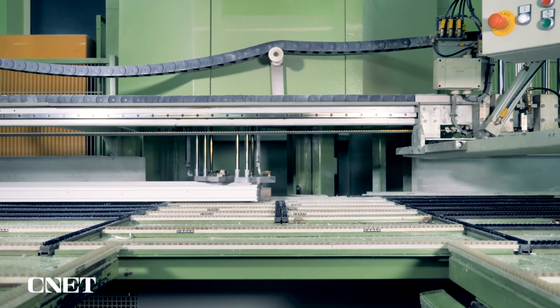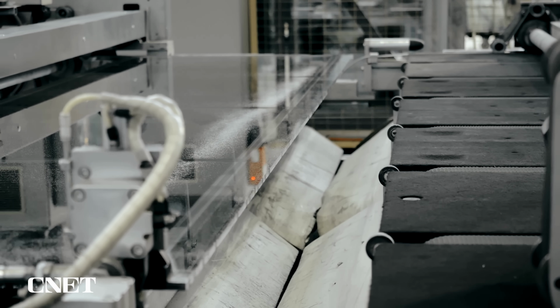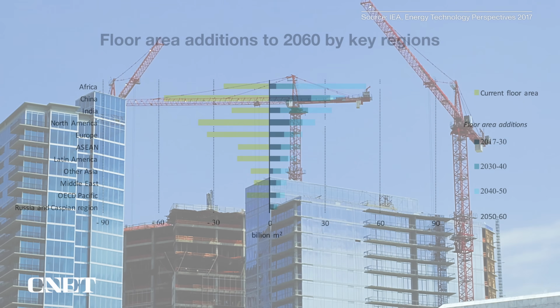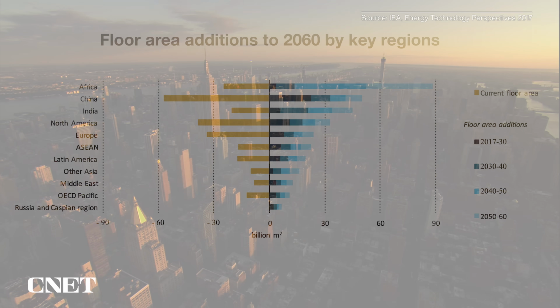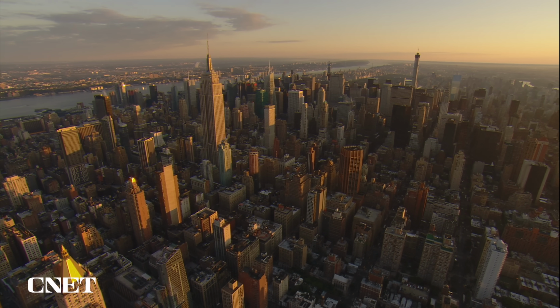Ubiquitous Energy says making the shift to powered windows could have a huge impact on the way we build in the future. Buildings are a huge contributor to carbon footprints around the world, and we continue to build. Building stock is expected, I think, to double by 2060, which is a mind-boggling number. It's the equivalent of adding a New York City to the planet every month for 40 years. It's a lot of glass, a lot of opportunity to produce electricity.